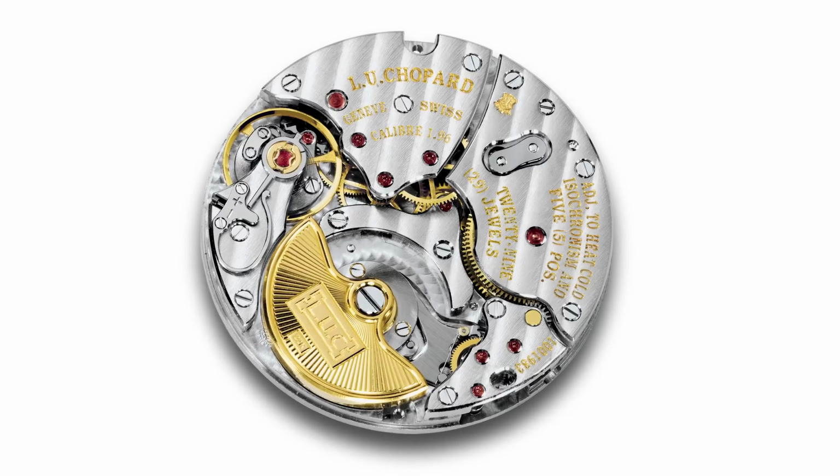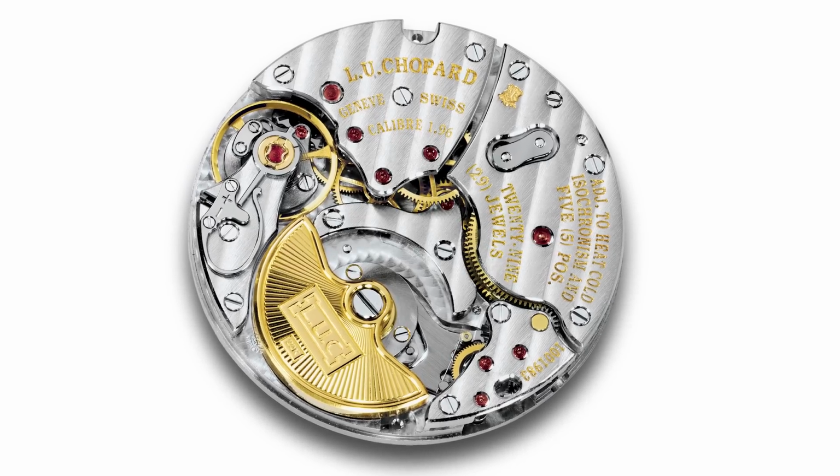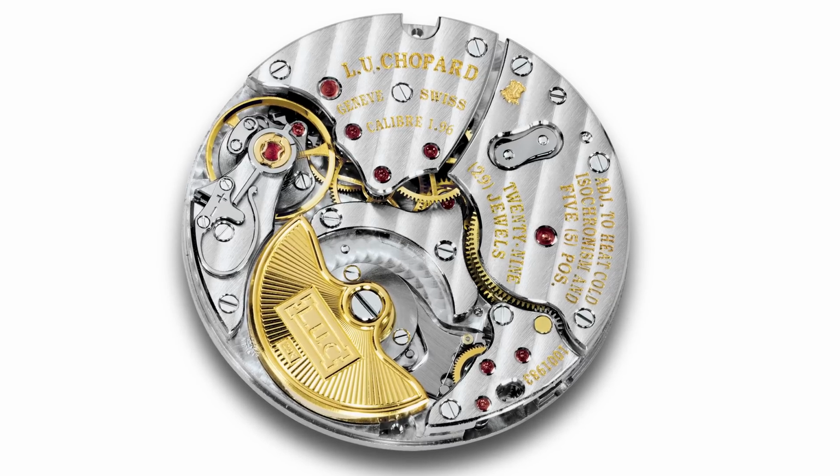The brief was to create a movement both thin and powerful, with a high-end decoration to make it compete with the best in class. The team was given carte blanche, and 3 years later the automatic caliber L.U.C 96 was ready. It was developed with the help of talented independent watchmaker Michel Parmigiani, who later founded Parmigiani Fleurier.